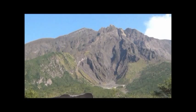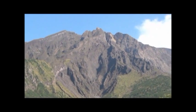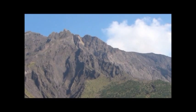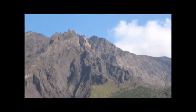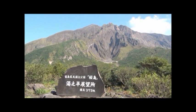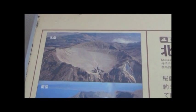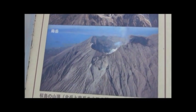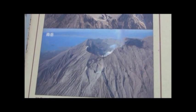Seeing from the left, there are 3 peaks. Left side is northern peak, and middle peak, and then far right is southern peak, which is currently making eruptions. This is considered the 4th stage of Sakurajima Island, Yunohira observation. This is a picture taken from above. This is a caldera, the top of northern peak. And this is a southern peak. You see a bit of smoke, still making eruption at the southern part of the summit.